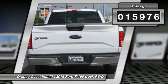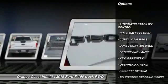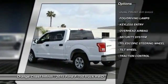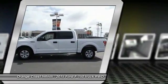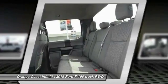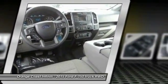Here are some of this vehicle's great options: keyless entry, traction control, automatic stability control, child safety locks, fog lamps, security system, dual front airbags, tilt steering wheel, telescopic steering wheel, four-piece floor mat set. This beauty will make even your house keys jealous. Drive it today.